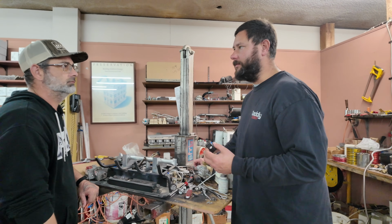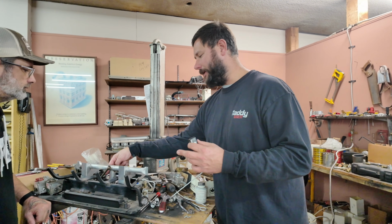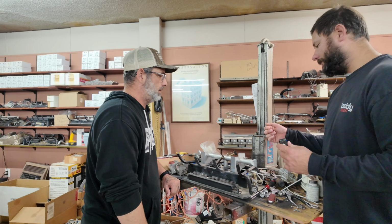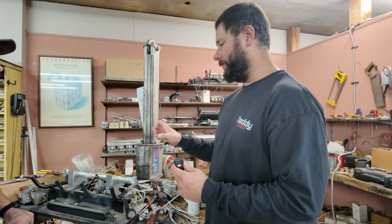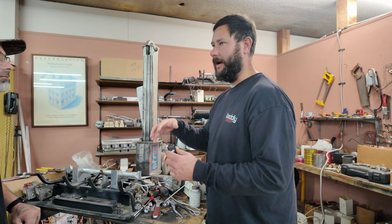Little recap before we move forward, Greg. Basically, I think we covered a couple problems. We covered dirty pilot assembly. We covered a bad thermocouple. I think we could tie one other problem into that because we were talking about how if you light the pilot, but it doesn't stay lit, it's a bad thermocouple.